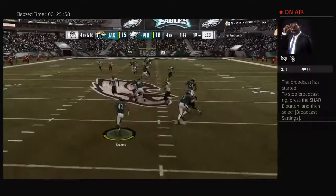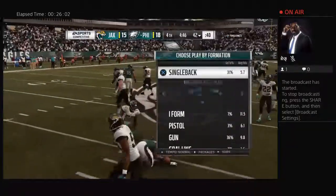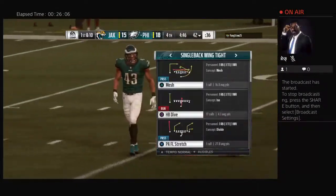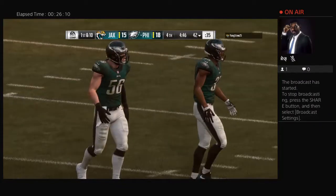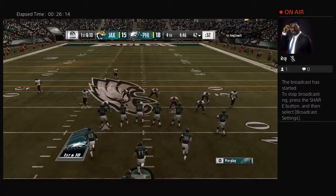Now Sproles. A 46-yard boot, but just 36 following a pretty decent return of 10 yards. And the Eagles will have it, taking over 1st and 10. The Eagles offense back out onto the field, and they're hoping to redo their efforts in the last drive when they got into the end zone.